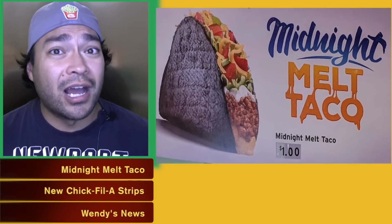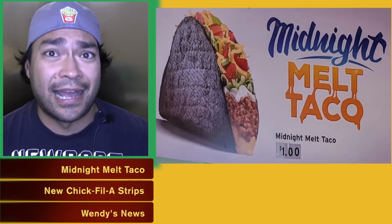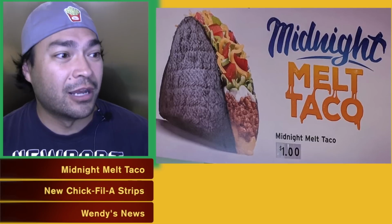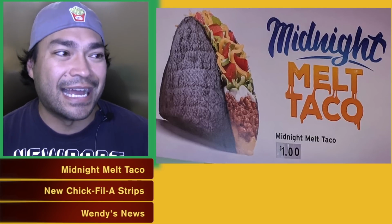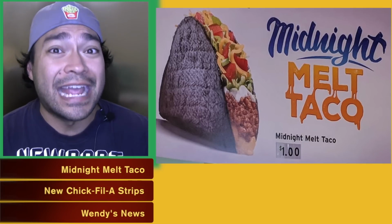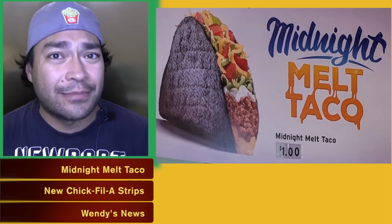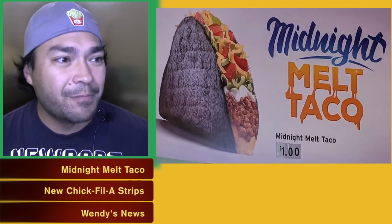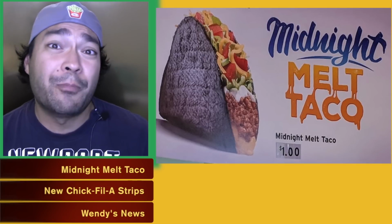So when you add all that up, a taco supreme, the base price for that is $1.69, although of course you frequently see those for more at Taco Bells as well. But if you say that the base price for a taco supreme is $1.69, then to take that, add the blue shell and the nacho cheese, and bring the price down to $1, that just seems too good to be true. So I wouldn't be surprised that if this Midnight Melt Taco comes nationwide, the price is more like $1.49 or even $2.